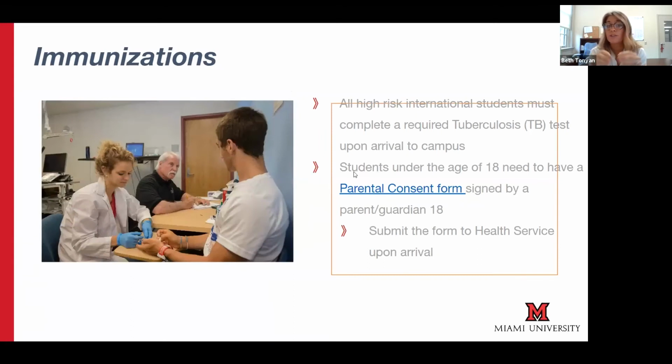Before coming here, make sure that if you are under the age of 18, you'll have to sign that parental consent form. And basically, you'll have to hand that in person. So make sure you and your guardian fill that out before coming. It makes it a lot smoother, a lot more seamless transition. That will also translate into anytime you see the health clinic. So once you fill it out, you're done.